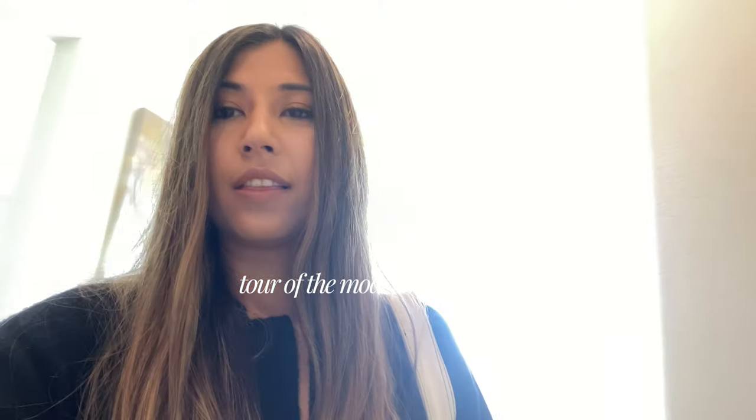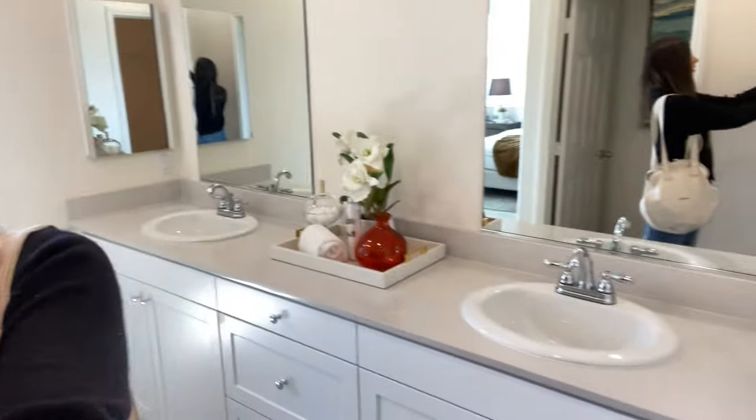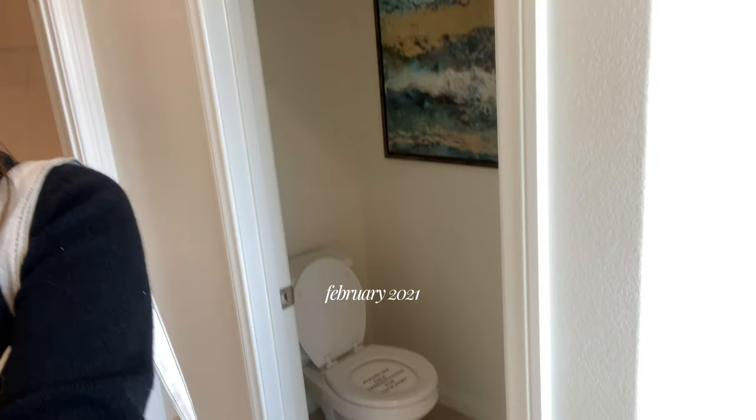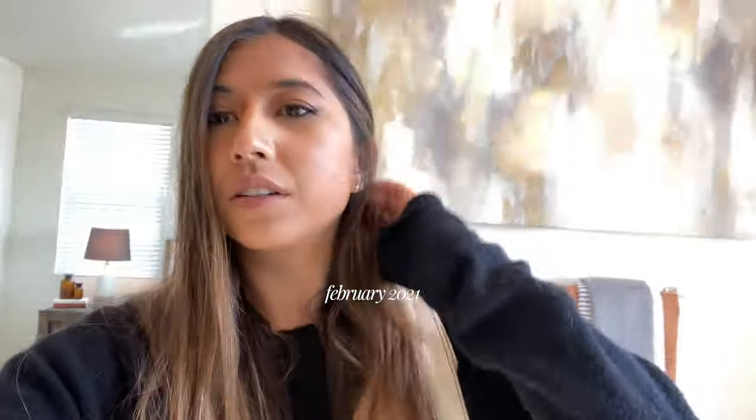Floor, since we're already in the bedroom, I'm gonna start with the master bath. So this is the bathroom. The sink's over there, double sink, of course. Bathroom over here. And then over here, let me flip it around.